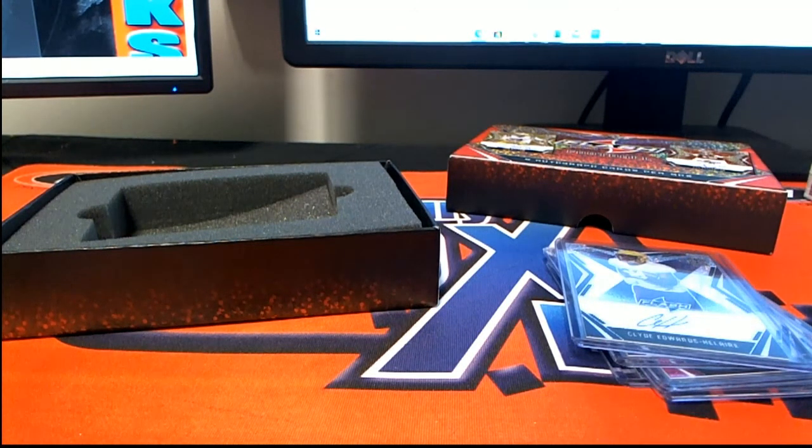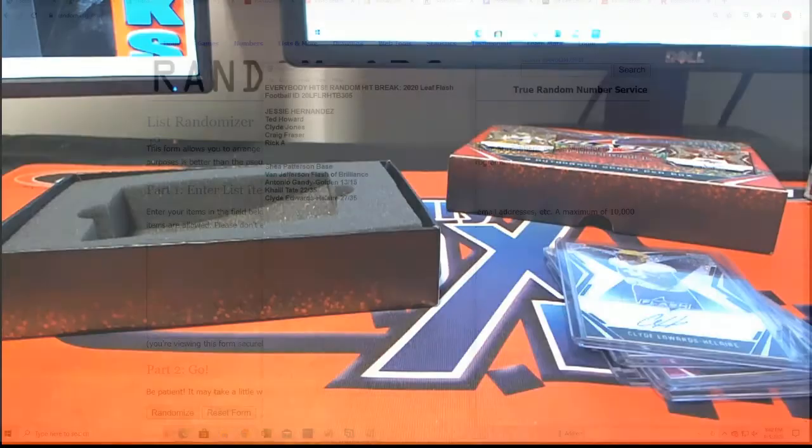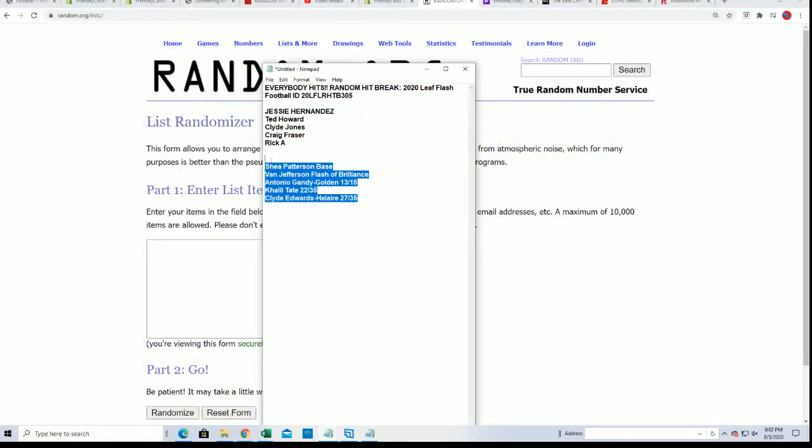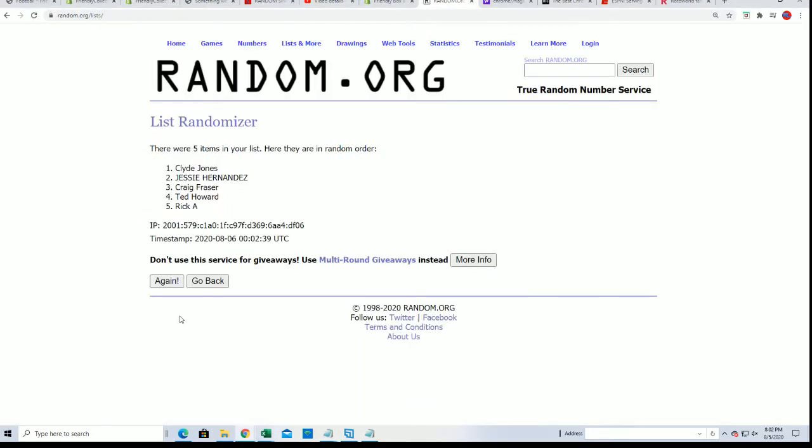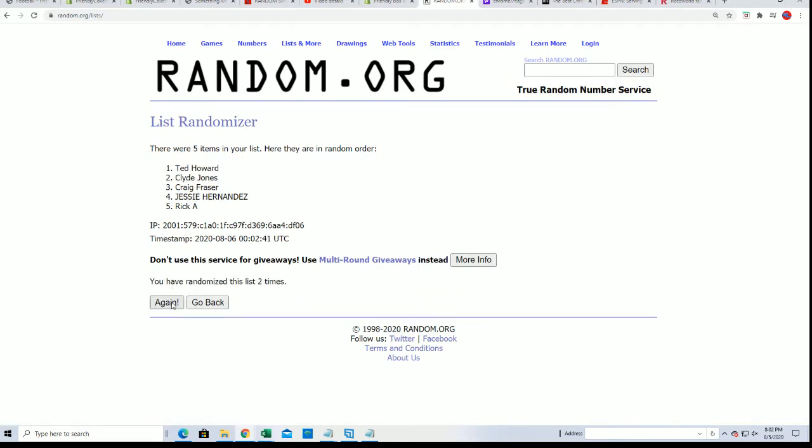Okay, so there it is. Everything's been shown, everything's been listed, and let's do a random and see who gets what hit out of the rip. Seven times through for the owner names. Seven times through for the hits. Lucky number seven.